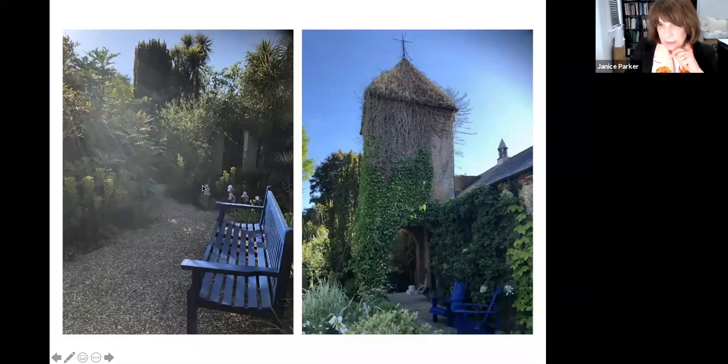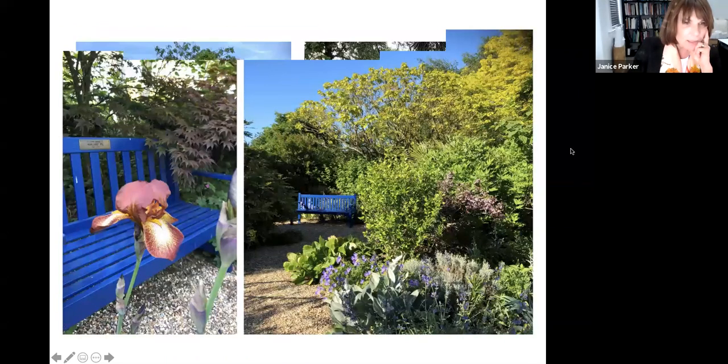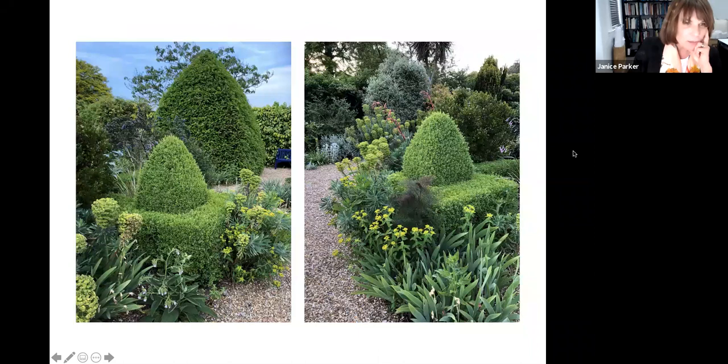So this is John's garden in England, and he is using this cobalt blue furniture that is absolutely stunning throughout the garden, creating garden rooms everywhere he puts this furniture, having fun with size, having fun with formality, pruned, unpruned gardens.